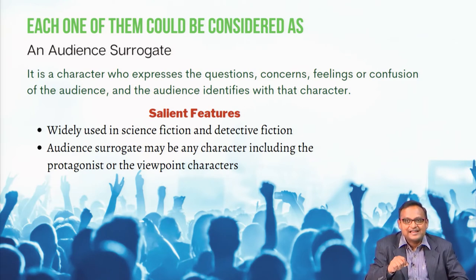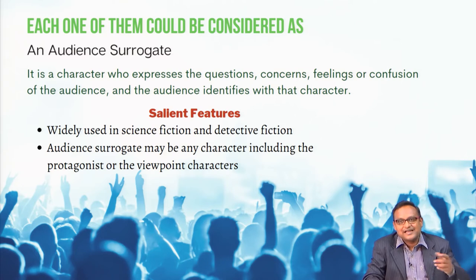So instead of us, Harry, on our behalf, asks another character who knows it what a Horcrux is, and that character explains to Harry what it is. So in other words, Harry raises the question that we ideally raise. Or in Deathly Hallows, for instance, Harry doesn't know what the Deathly Hallows are, and then one of Harry's friends has to explain. So the questions and doubts that we have as a reader are represented by a character. That character asks our doubts, asks our concerns, expresses our sentiments and gets the answer. So these are called audience surrogates. They do the job of an audience when they perform that particular trick. That's why it's called an audience surrogate.